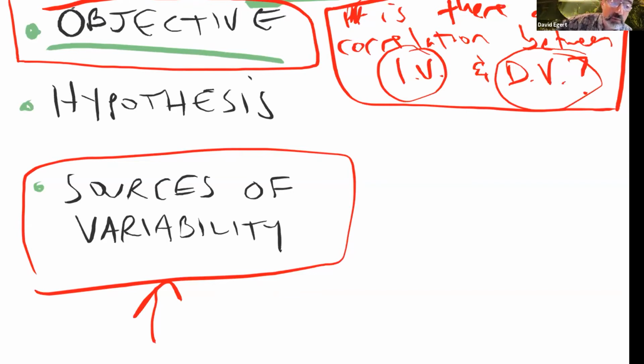Like for the jumping lab, what would be sources of variability where we're measuring their height and their weight and seeing how high they can jump vertically? The height and weight would be the independent variables, the things we're actually controlling for and measuring. So what are the things other than the specific independent and dependent variables that might be affecting our results, even though we're not looking at them explicitly?